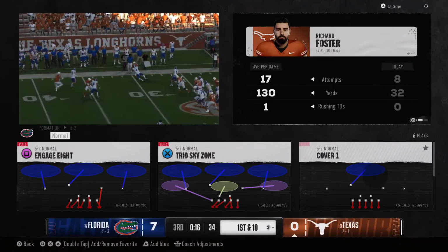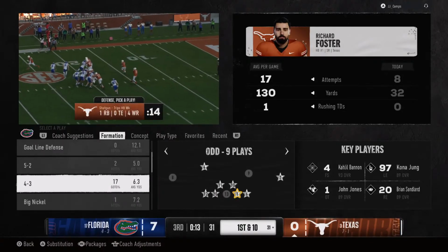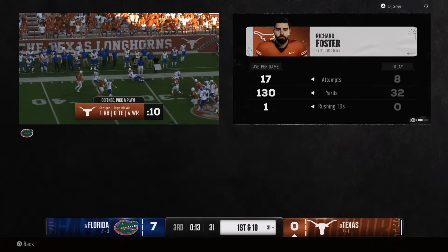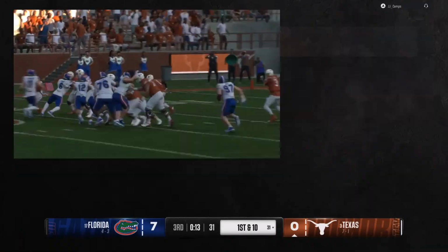If you miss a field goal on 1 yard, let me go to the 20. Did I know that? I never knew that.